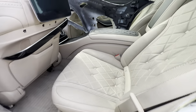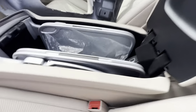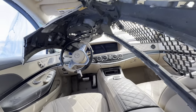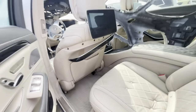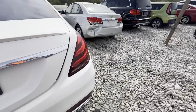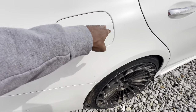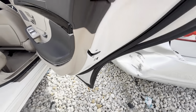This mug hard though. Look at the center console. Oh, it come with the, nice. Oh, this nice. This real nice. They had this mug right. TVs in the back, everything. That's 560. Don't play with them. I thought it was a wrap, but I don't think it's a wrap. Nah, it ain't no wrap, bro.